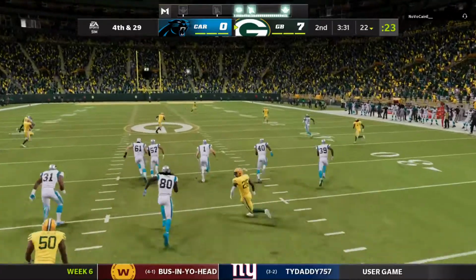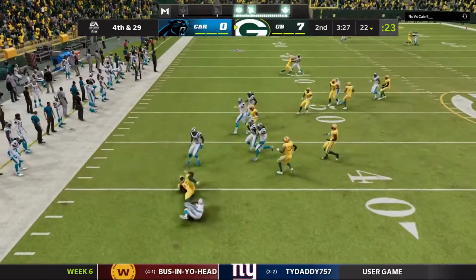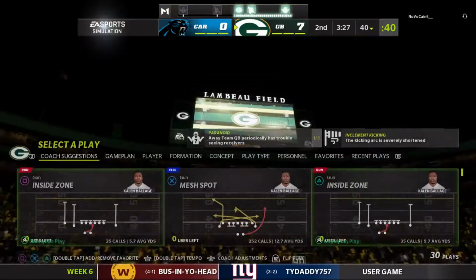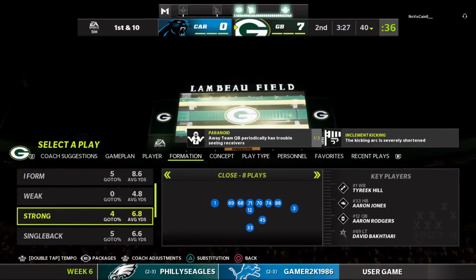On 4th down, the punt team is on as this is sent away. A 40-yard punt, 5 yards on the return, and the offense will take over with a new set of downs.